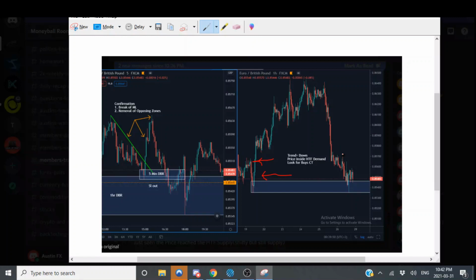But what I noticed, and I commented on it, was, hey, look out for the opposing zone being in control. And that was this 1 hour zone. Price was in a downtrend, but we had 1 hour supply right here. So let's think about it for a second, guys. You are in a 1 hour downtrend. Price is reacting off of demand. Can you be looking for buying opportunities?